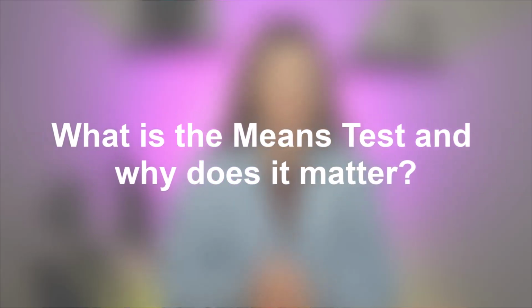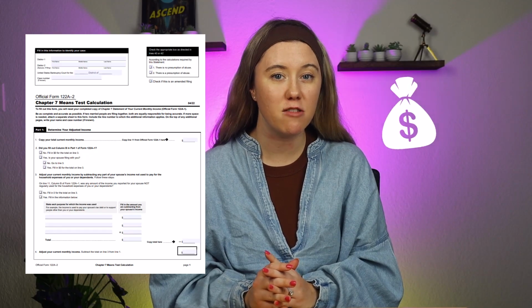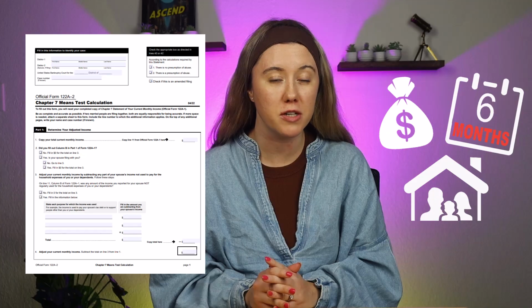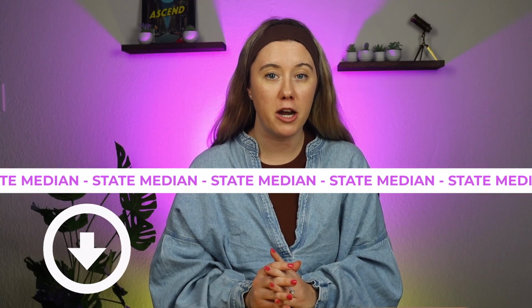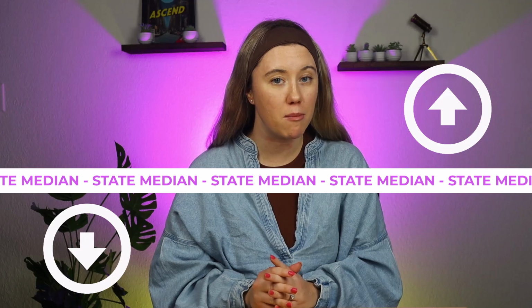What is the means test and why does it matter? All right, so what exactly is the means test? It's a form that helps determine if someone's income is low enough to file for Chapter 7 bankruptcy. Basically, it looks at your income over the past 6 months and compares it to the median income in your state for a household of the same size. If your income is below the state median, then you may qualify for Chapter 7 without any additional steps. But if it's above the median, things get a little bit more complicated.